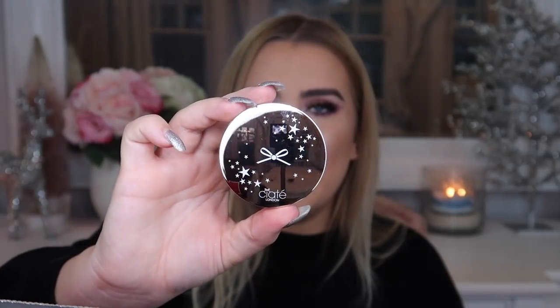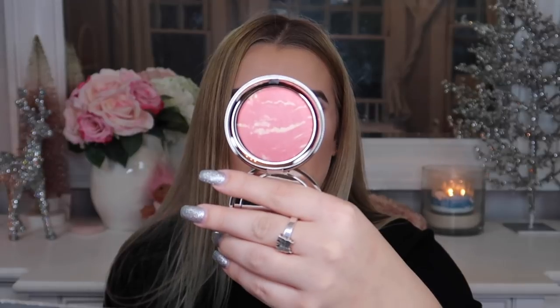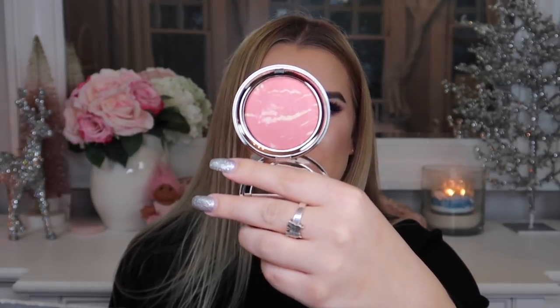So here's what the compact looks like. Super, super cute. It's in the shade Dusk. Whoa, that is not what I expected. That is beautiful. It's like a marble blush. I guess that makes sense. I actually could use a little blush, so we're gonna go ahead and put some on.